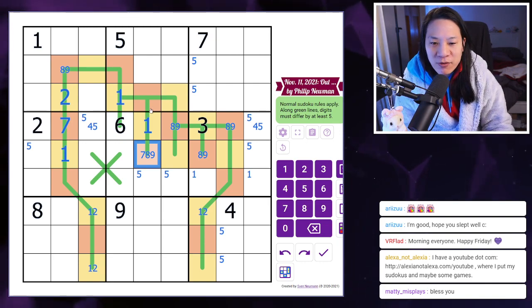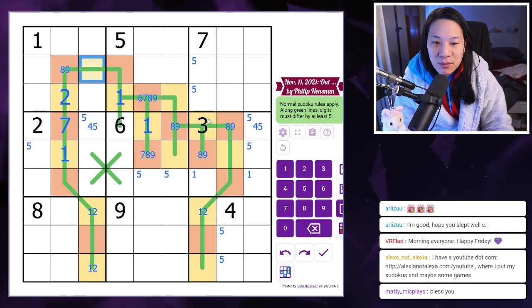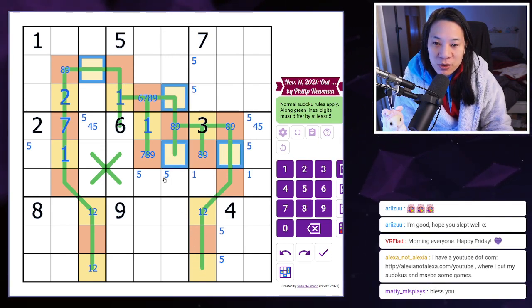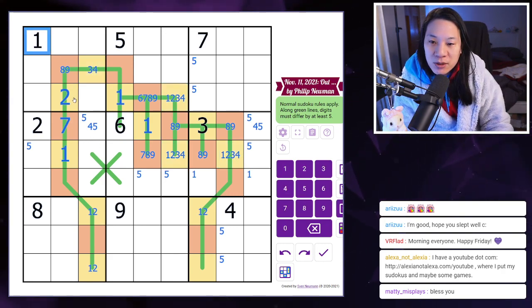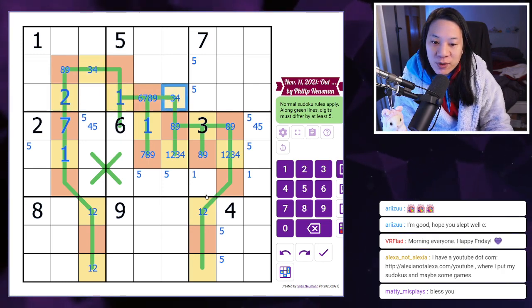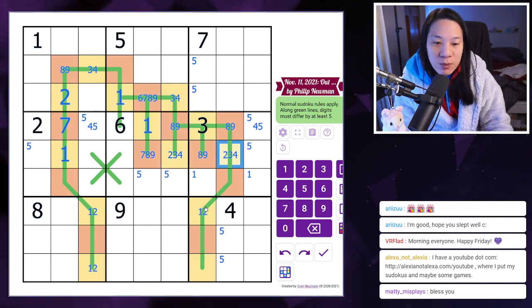Do I really want to pencil mark everything in? I feel it's not very clever, but I'm going to do it. So these are small numbers, so they're 1, 2, 3, and 4. This can't be 1 or 2, because of the 1, 2 and the 1, 2. So this can't be a 1 or 2 either. That's 3 and 4 as well. Okay. This can't be a 1. This can't be a 1.